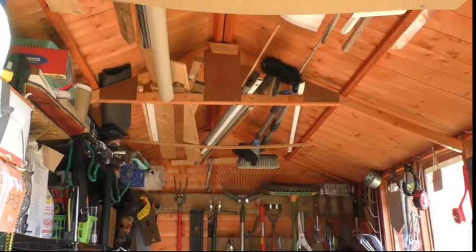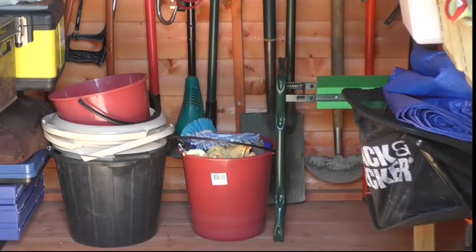Welcome to my man cave, or my little shed. I've got some stuff in here that I've probably had for years and never used. I've got some new stuff. I've got some favourite stuff. Why don't you come on in and I'll show you around.